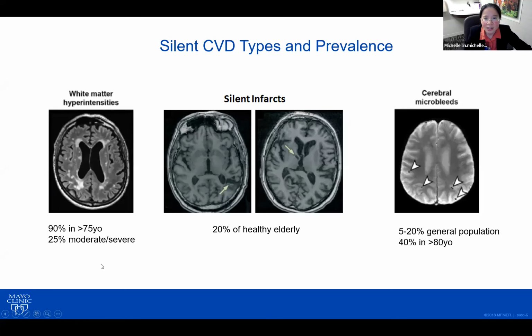So here are the cardinal types. There's white matter disease, which is extremely prevalent, especially above the age of 75. So it's about 90% of them. But the way I think about it, if all of the people above the age of 90 would have white matter disease, that's not really a disease. So it's unclear at this point at what threshold normal aging crosses over and becomes disease. In the current literature, they loosely define moderate to severe white matter disease as pathologic, and the prevalence of that is about 25%.